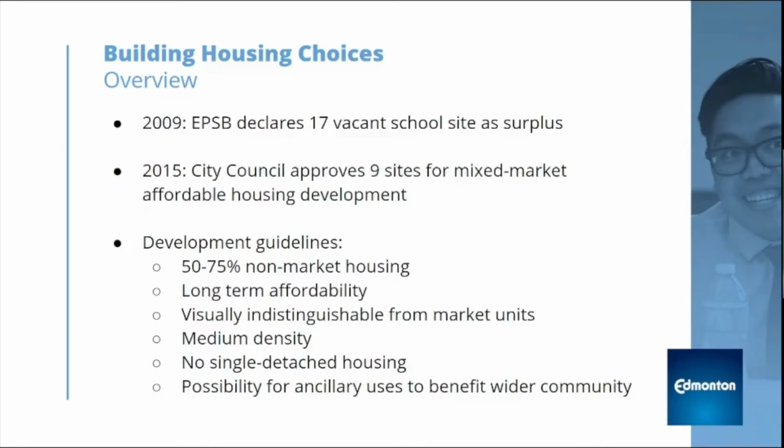The development will be medium density, which means row houses, multifamily units, and/or low-rise apartments. None of the developments will include single detached housing. The development can include other uses that will benefit the entire community, such as small retail or daycare.